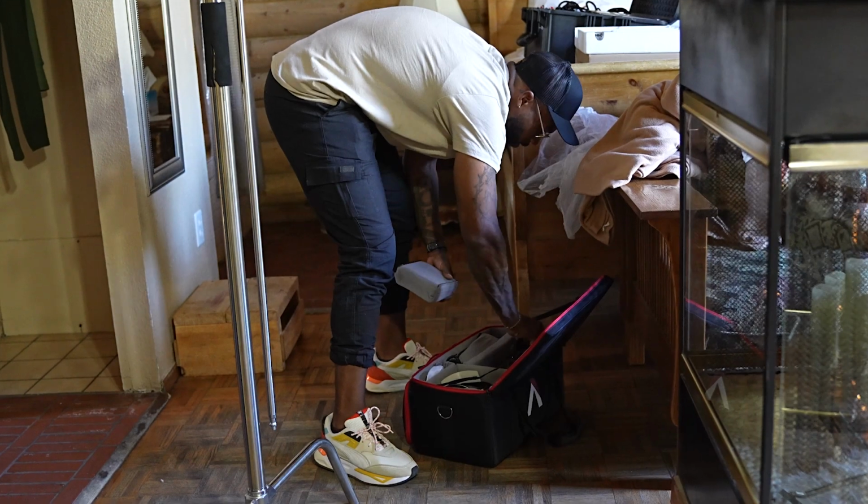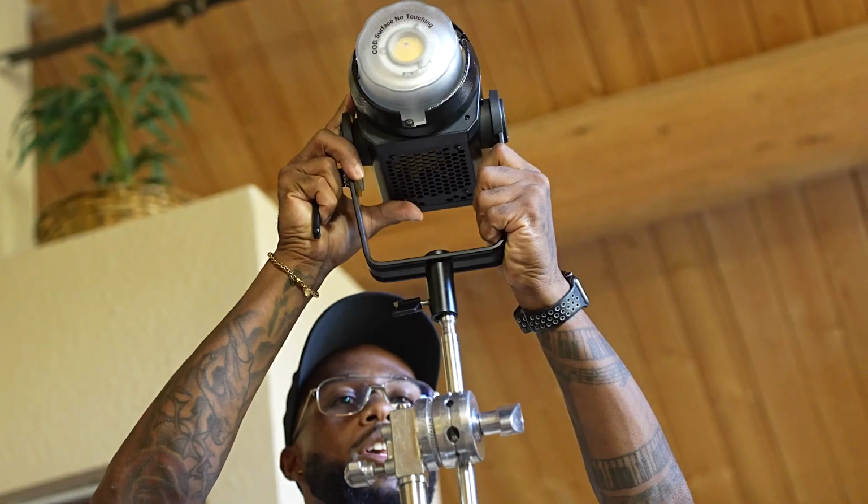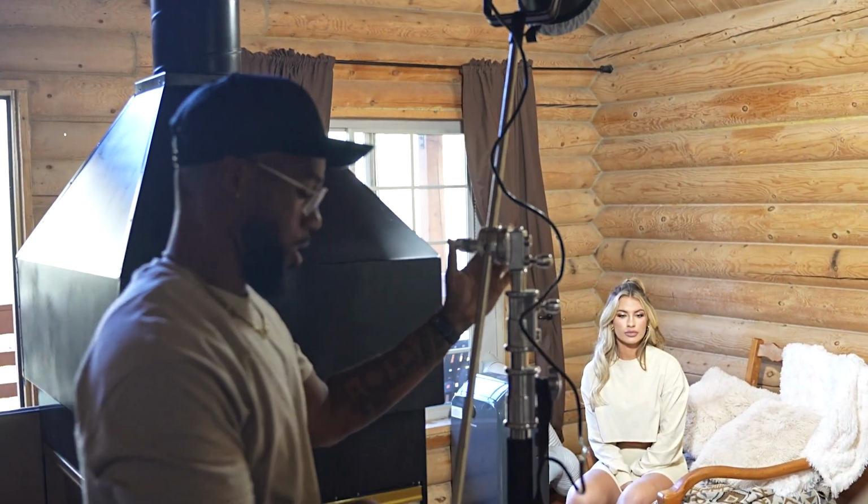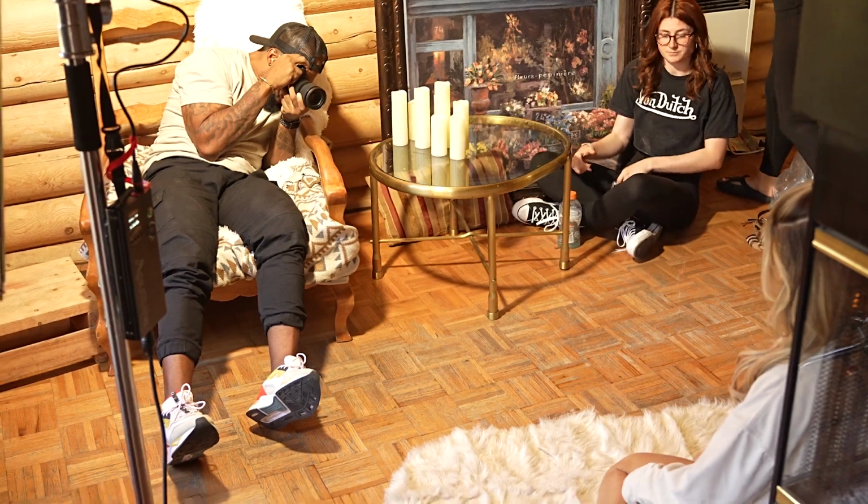But what we did do here for our indoor scenes was use a continuous light instead of strobes. And I use strobes a lot if I'm using lighting, but for this particular instance, we used an Aputure 120D Mark II. And instead of pointing that directly at our subject, we bounced that off the wall just to give it more of a softer feel in the room.